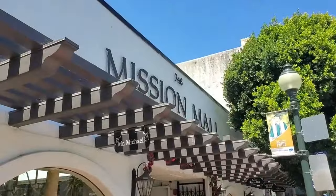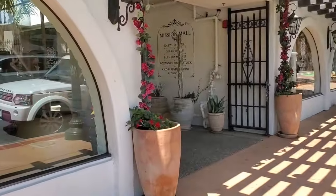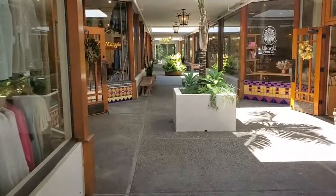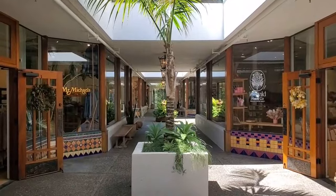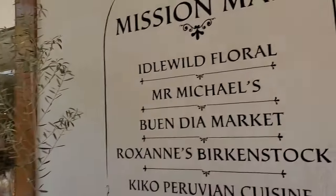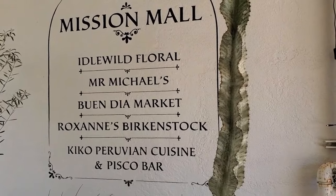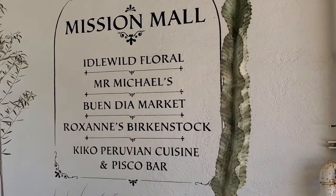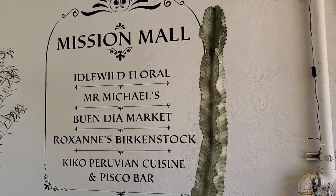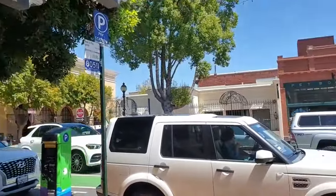Right here we got the Mission Mall, number 746. Got a few stores in here, so I'll just show you what they are. It's a beautiful little mall area here. These are the businesses you'll find in here: Idlewild Floral, Mr. Michael's, Buendia Market, Roxanne's, Birkenstock, Kiko Peruvian Cuisine and Pisco Bar. Wow. Peruvian cuisine, that sounds good. I don't know what Pisco is, but I'm willing to try it.